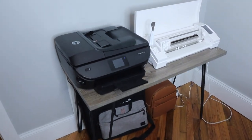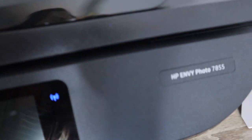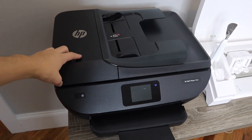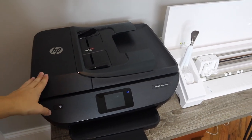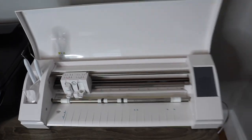Now coming back here to the printer and Silhouette, this is the printer that I use, the HP Envy 7855. This is what I use for my stickers. I really want to look into getting the Instant Ink, I think it's called, because I use a ton of ink. But I just started looking into it, and I haven't yet decided if I'm going to do that. And then also over here, I just have my Silhouette. I have the Cameo 3, I believe. Yes, I think that's what it is.